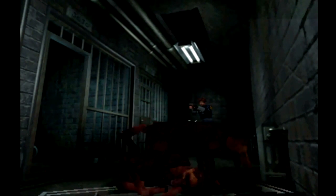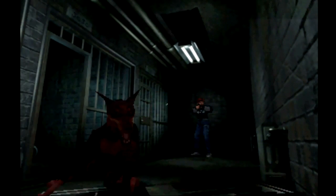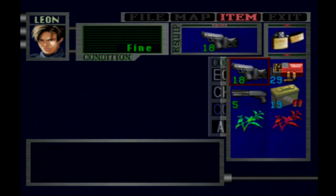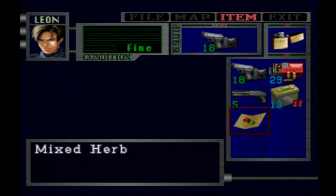Ow. Of course, have your gun on auto, so you can make quick work of these dogs. There we go. Not too bad. Took one little superficial hit. Let's mix our two herbs together.